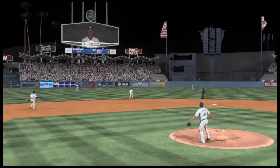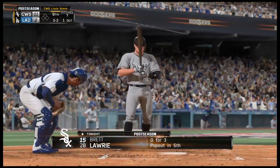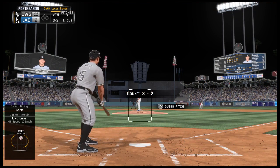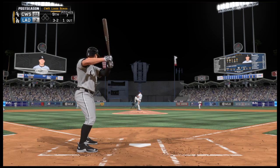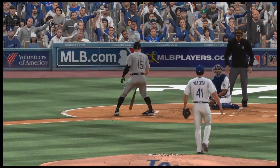Hard liner toward short, but this is yanked down out there at shortstop for the first out. The batter, number 15. Brett Laurie stands into the box. He could really use a knock here. 0 for 3 in the game so far. Count is full. Here's the pitch. Inside with the fastball, and he works the base on ball.